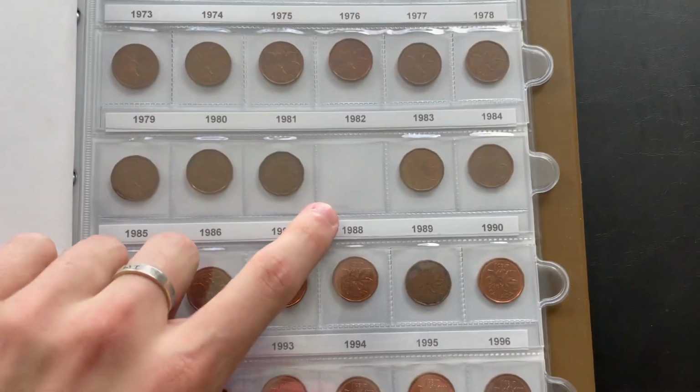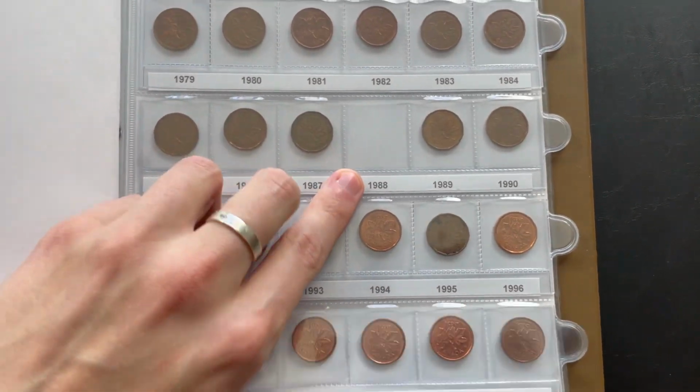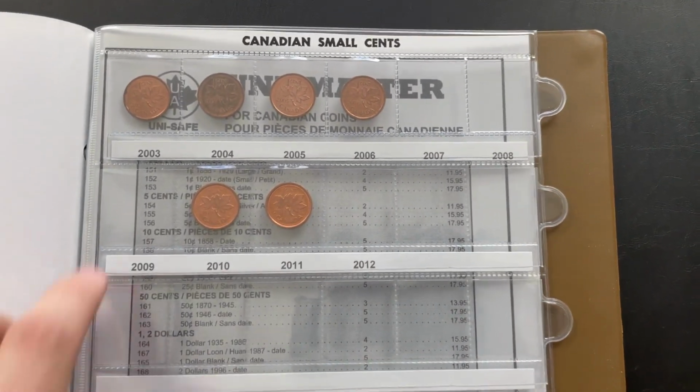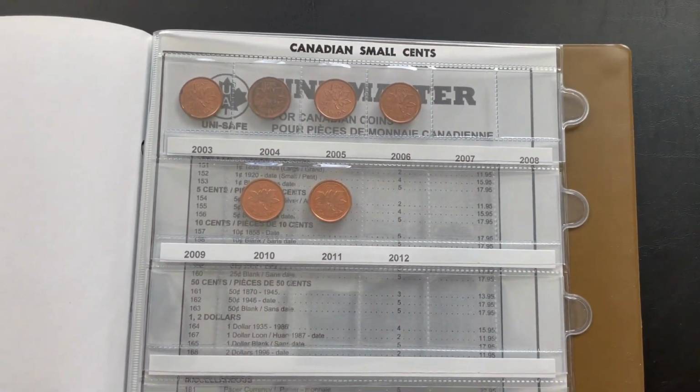And you can see right here, we still haven't found that 1988. There's no particular reason why. It's not a rare coin or anything. It just hasn't popped out for us yet. And then some of the ones here on the end as well, which we still need to find.